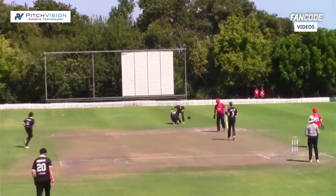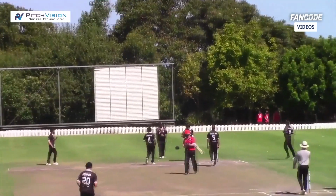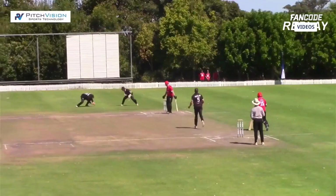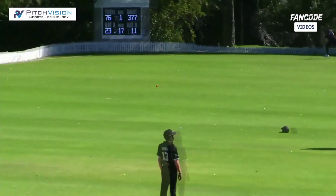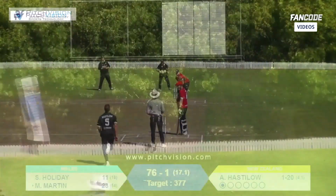Catch taken. What a great grab that is by Big Ben Rapson at slip. New Zealand make the breakthrough. Short of a length from Adam Hastelow. Pace bowler in this tournament. Full toss again. Swung away for 4. That'll help. And it's a no ball as well. That'll help even more. Sorry, it didn't go for 4.